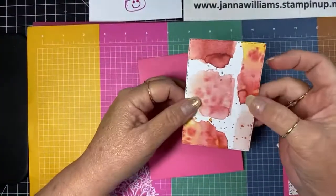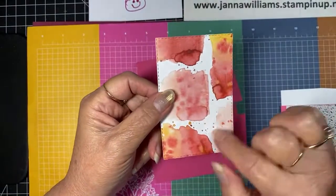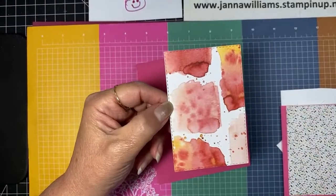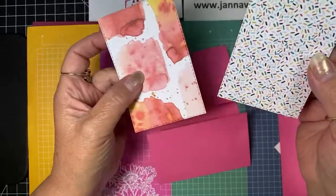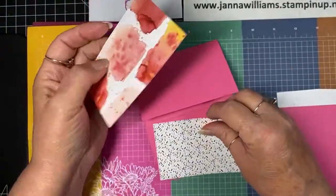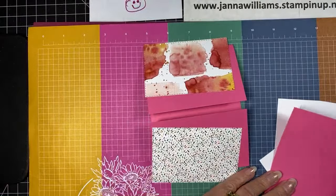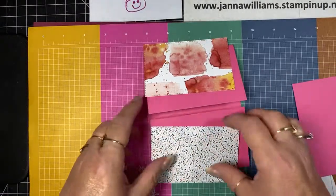Then I pulled this out of that ice cream paper and cut a stitched rectangle using my stitched rectangle dies. I also cut this one, and I'm going to be putting these on those 2 panels. Then I've got scraps here to do all the rest of the stuff with.